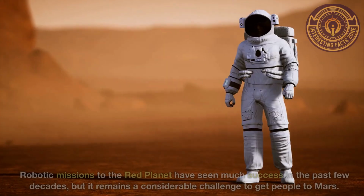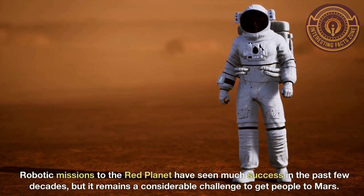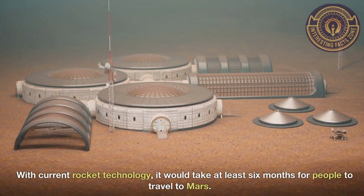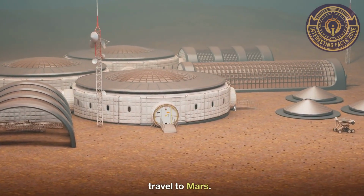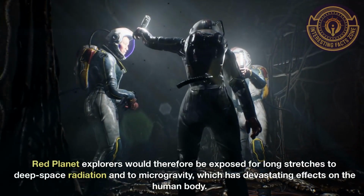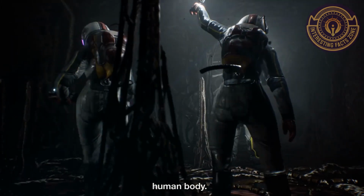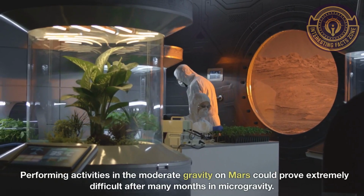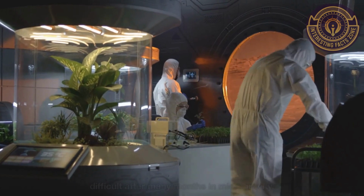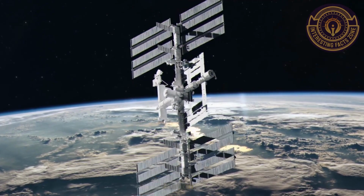Robotic missions to the red planet have seen much success in the past few decades, but it remains a considerable challenge to get people to Mars. With current rocket technology, it would take at least 6 months for people to travel to Mars. Red planet explorers would therefore be exposed for long stretches to deep space radiation and to microgravity, which has devastating effects on the human body. Performing activities in the moderate gravity on Mars could prove extremely difficult after many months in microgravity. Research into the effects of microgravity continues on the International Space Station.